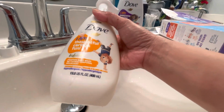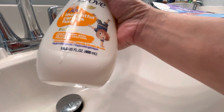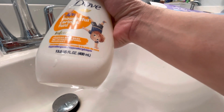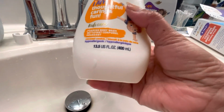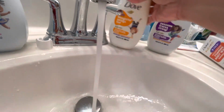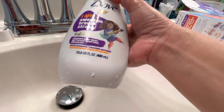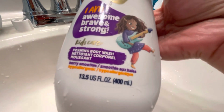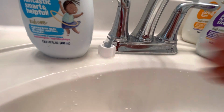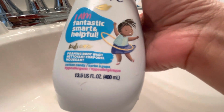I am thoughtful, caring, and fun. Kids Care foaming body wash, coconut cookie biscuit. This is really good. Hypoallergenic. I will not open this yet. This one. I am awesome, brave, and strong. Kids Care. I am fantastic, smart, and helpful. Wow. So cute.